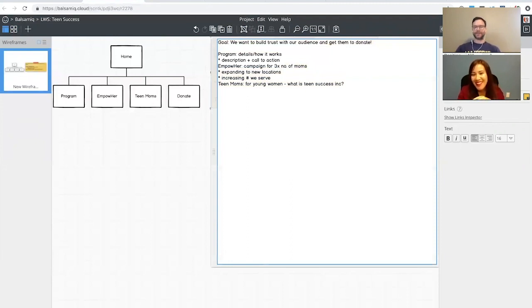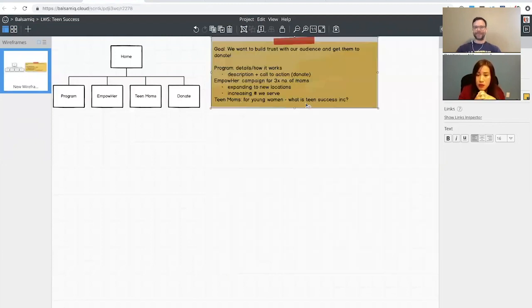And donate. Got it. So what would the call to action be for that section, would you say? The call to action would be donate. Okay. Get involved, donate, something like that. Yeah. Okay.